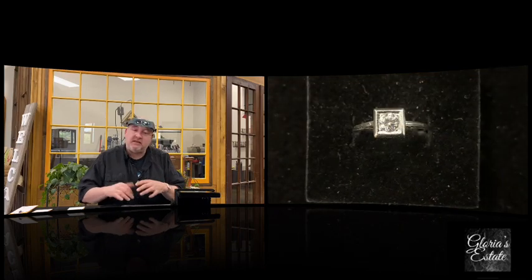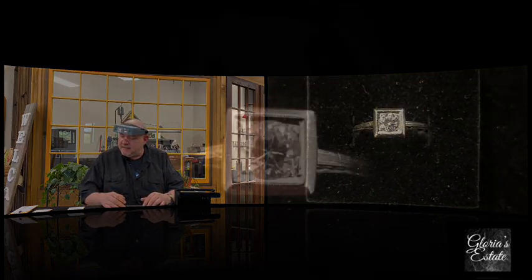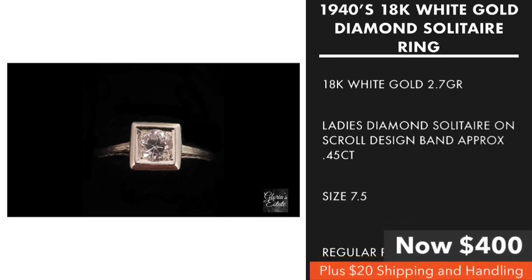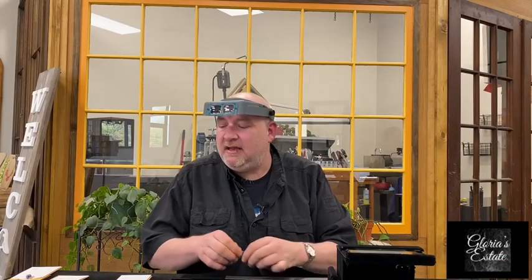Well, our normal price on this is only supposed to be $599. Tell you what, let's do it tonight just for you for $400. You heard me right. Almost a half carat diamond solitaire that's 80 years old in a beautiful 18 karat white gold setting that's a size 7.5 for $400. That's right. You cannot beat these kind of deals, find these kind of styles anywhere else.